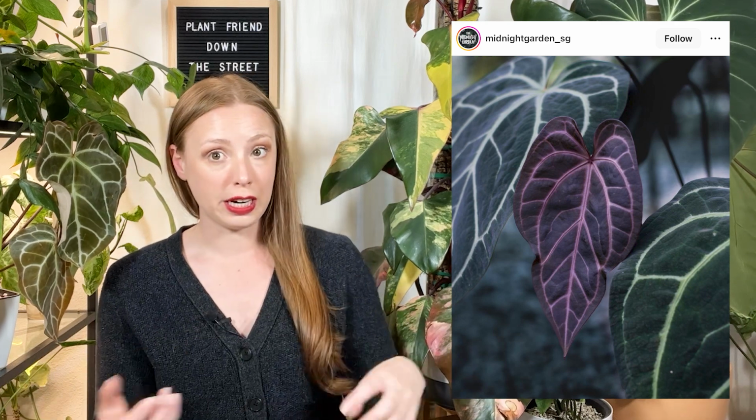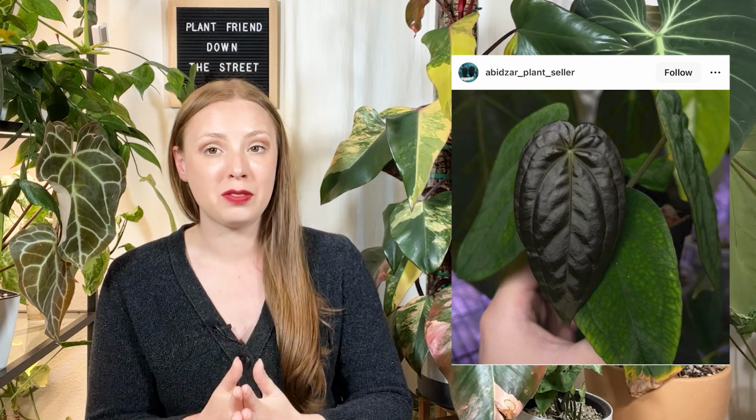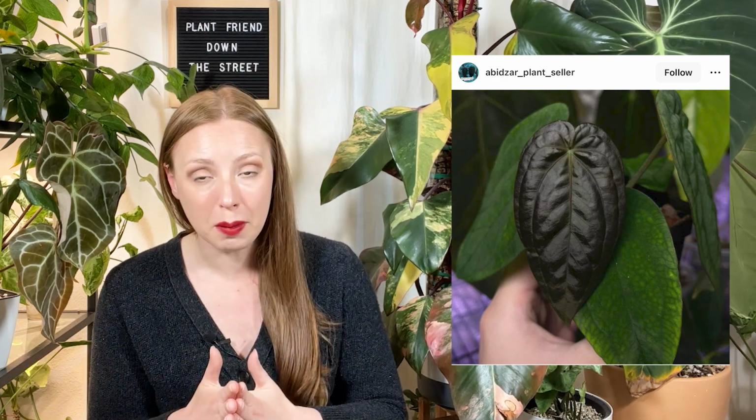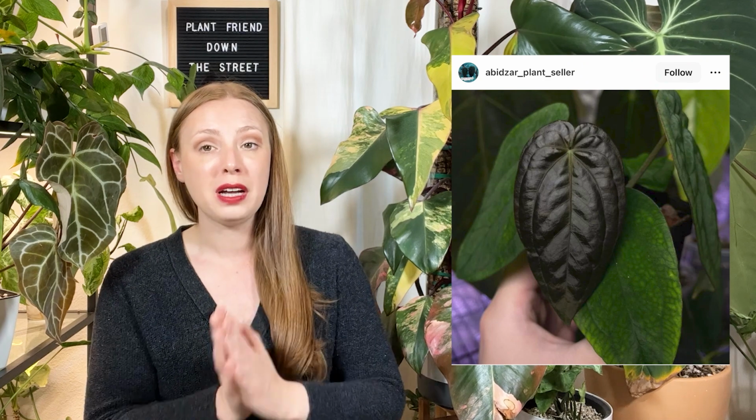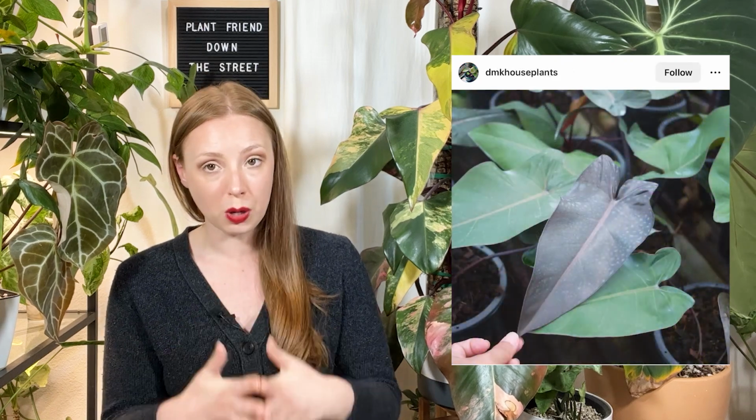The new leaves are much darker than what the actual plant is gonna look like when the leaves are done. This is 100% true of goth plants. The super, super dark anthurium, the black leaves, those are the new leaves. Those leaves do not stay black forever. Eventually they fade down. They may still stay a fairly dark green, but they're not gonna stay black forever. And this is also true of most goth plants, most goth philodendrons. The super black leaves are only when they first are emerging.